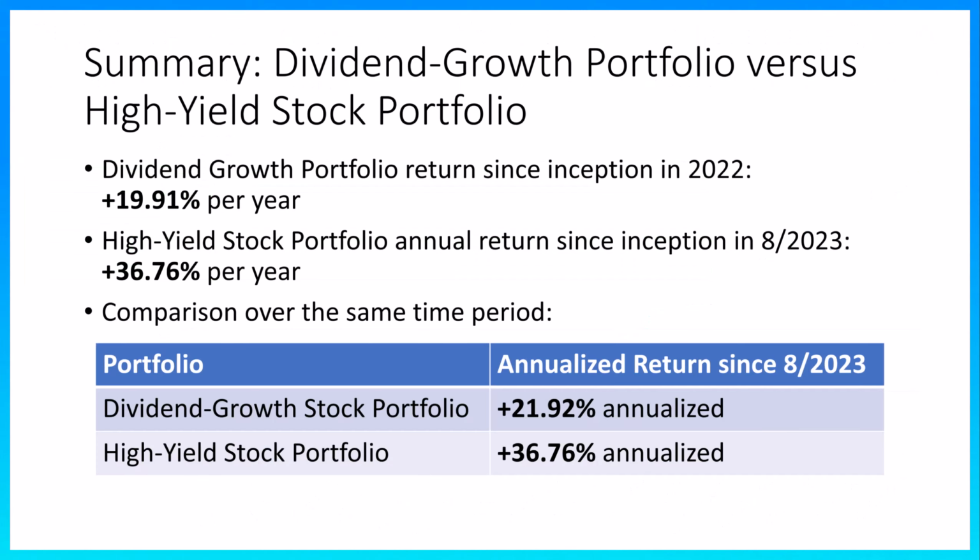In this video, we talk a lot about our dividend growth portfolio and our newer high yield portfolio, which is geared more towards those nearing retirement. The table at the bottom of this slide shows the portfolio comparison when both portfolios existed. The high yield portfolio was started in August of 2023, and the annualized return so far is 36.76%, which is surprisingly higher than our dividend growth portfolio, which has an annualized return of 21.92% over the same time period. I would expect that the dividend growth portfolio would have the higher return over the long run, especially since the high yield portfolio has 0 tech stocks so far, but time will tell.